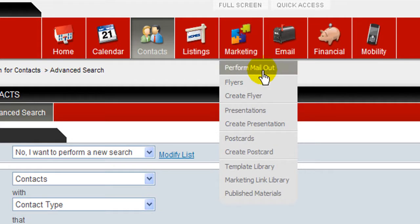So in marketing, what can you do? You can do a mail out. So you can, again, do a search. When you click on that, it takes you to a search. Who do you want to do a mail out to? You select all the people you want to do a mail out to, and then you attach it to whatever letter or document or campaign or whatever it is that you want to do.